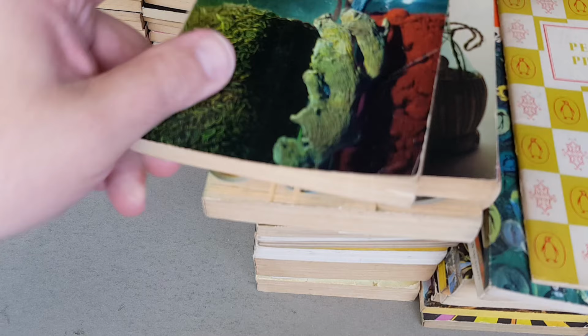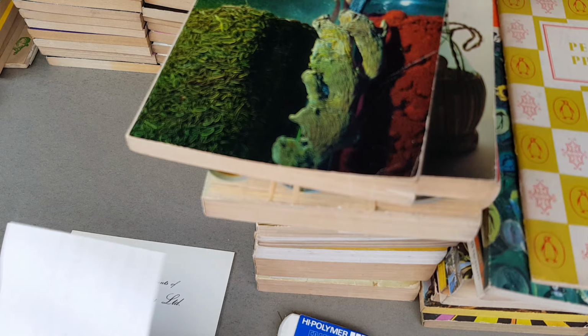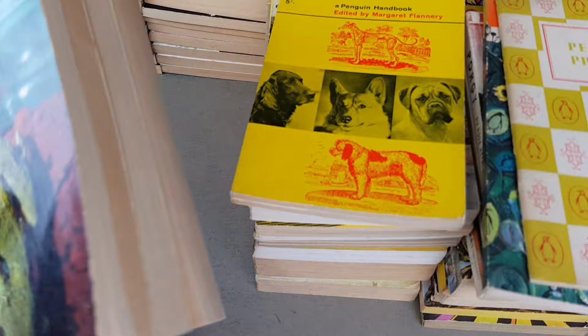What's this? With the compliments of Golden and Curry Limited, High Street, Tunbridge Wells. And what's this here? Recipes again. What are they like, eh? Right. Okay, let's give this last little batch a brush. And then we can get them polished.